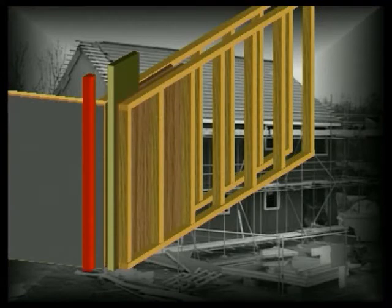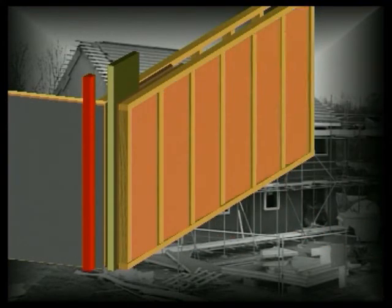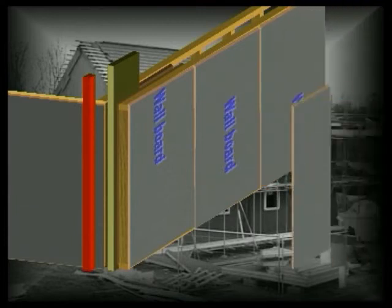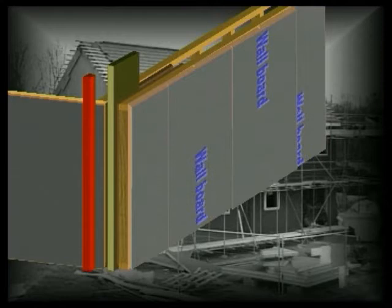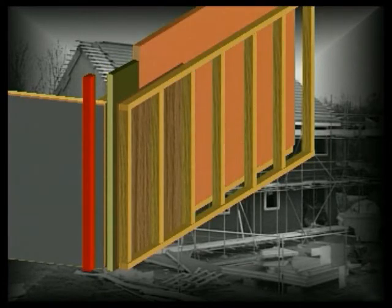To improve sound insulation, the panels can be filled with a sound-deadening quilt. 2 layers of plasterboard with staggered joints complete the requirements for fire protection and further reduce the passage of airborne sound. Alternatively, the acoustic quilt can be placed in the cavity itself.